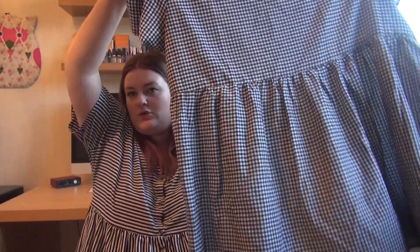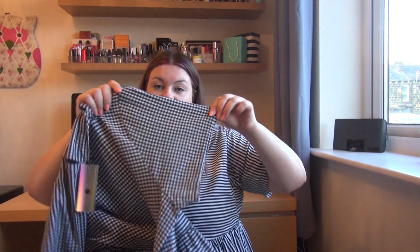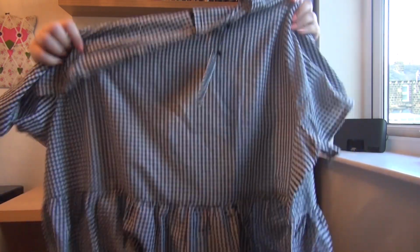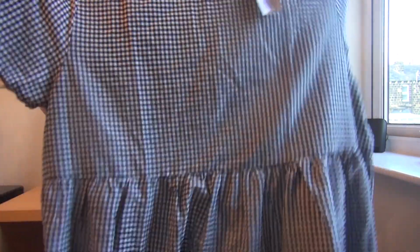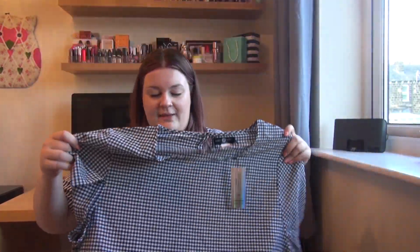But it's all the same pattern, really nice waistline with it being the skater dress. It's something that I find does quite suit me and my body, and it's just got some short sleeves there. The material is a bit thicker, so it might not be quite as cool as some of the other dresses, but it's thin, but it's a bit more sturdy. I can't really describe it to you. But it looks really, really cute, and hopefully it'll work out for me.